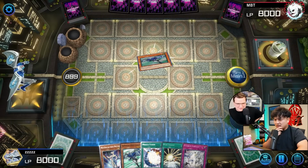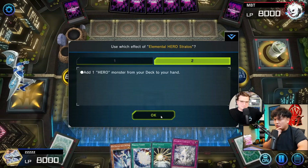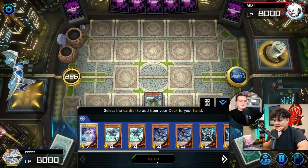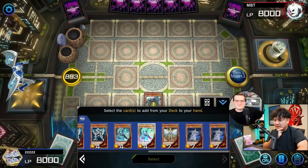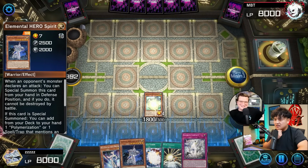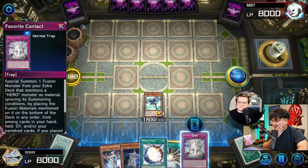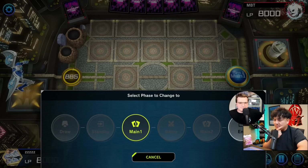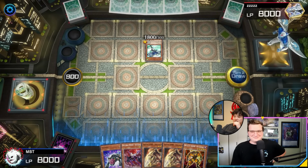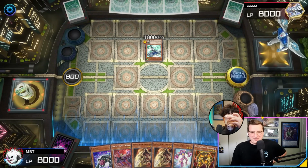Normal summon this, Stratos. The thing about my deck is that my deck is a bit slower than yours. It needs a bit of a setup here. I'm just going to add... Oh, this guy is so close to really good. I'm staring at this card like, it's almost good. Spirit of Neos, I'm going to add that. And honestly, I'm just going to end my turn here, bro. Just set one, pass. Oh, okay. Normal summon, one pass, you know? Yeah, no problem. I hope that works out for you.